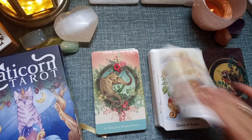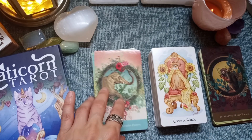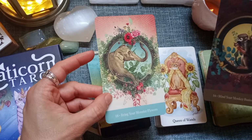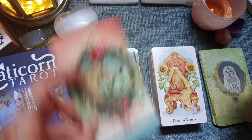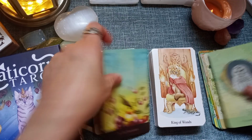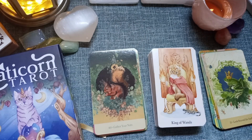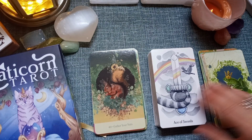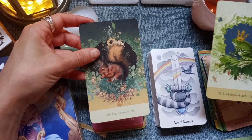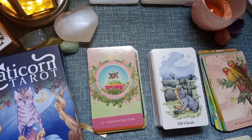Okay, let's see what comes next. We have the Queen of Wands talking about self-empowerment. She's a champion when it comes to that. Between bring your monster flowers and mind your monkey business. Then we have the King of Wands, between fail abundantly and honor your wisdom. And then we have the Ace of Swords, between gather your nuts and look beyond the surface. So a message about truth and authenticity.